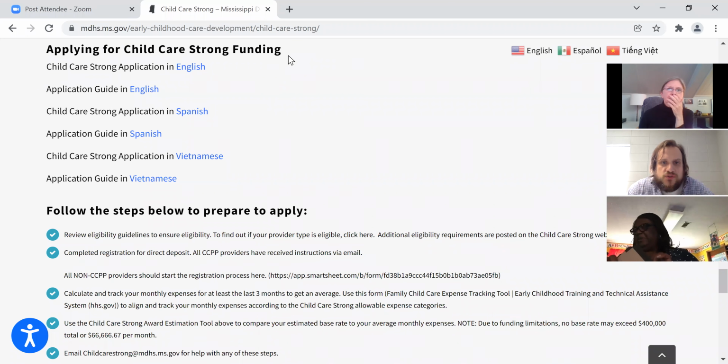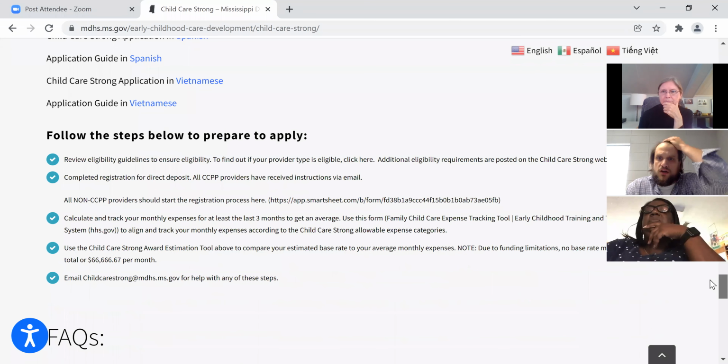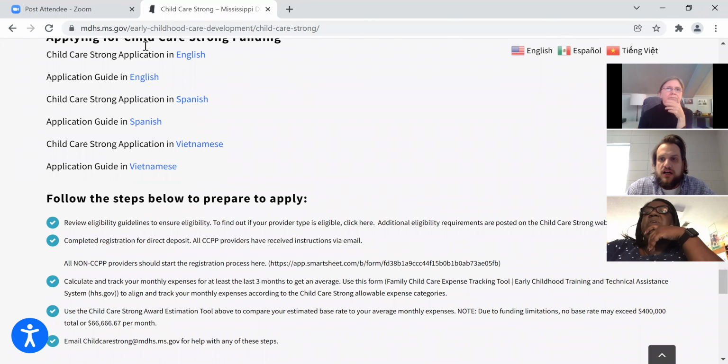So the first question is, is this taxable income? I think we already discussed that. I just want to say we'll be sure to put that in our questions back to DHS. And I do think that's something that needs clarification.